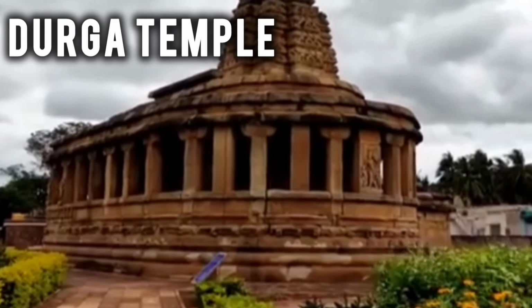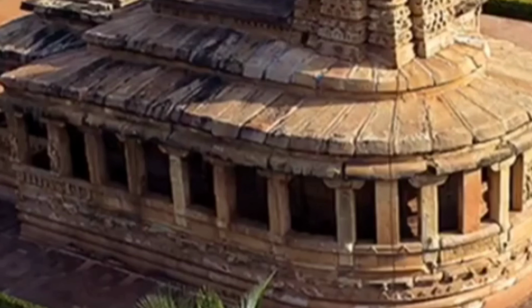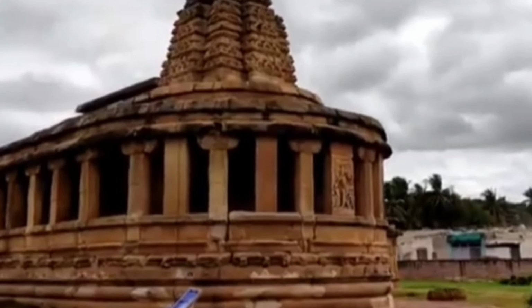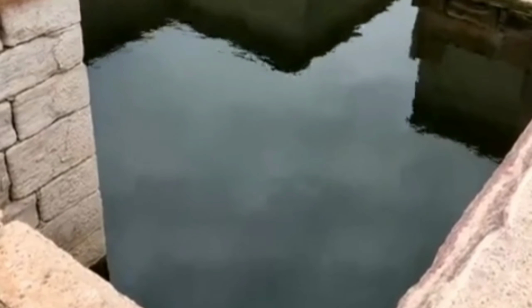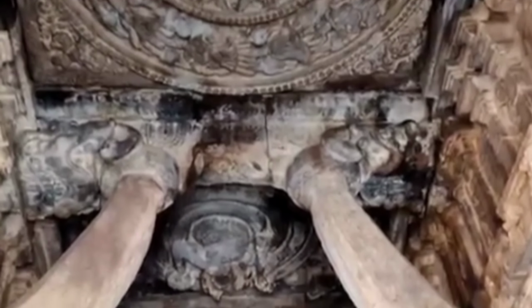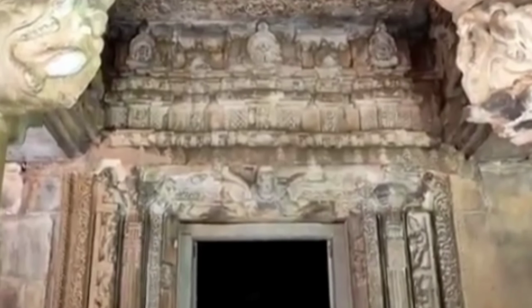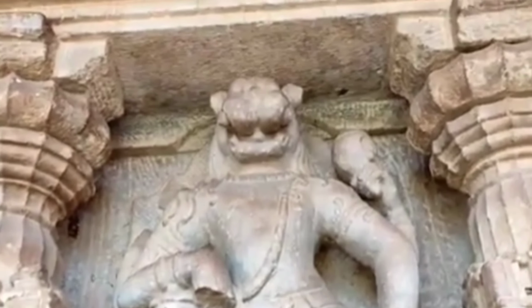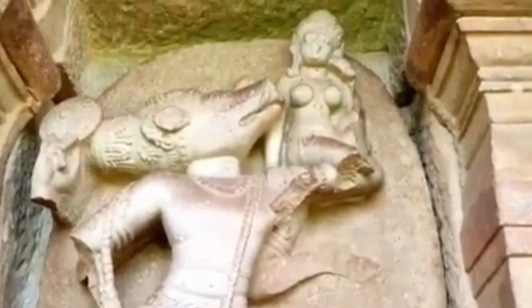Durga temple, constructed in the 7th to 8th century CE, is the most famous structure in Aihole, though not dedicated to Durga. It is named due to its proximity to a fort, or durga. It features a semicircular apse with a pillared corridor surrounding the sanctum. Its sculptures include Shiva, Vishnu, Durga slaying Mahishasura and Varaha.